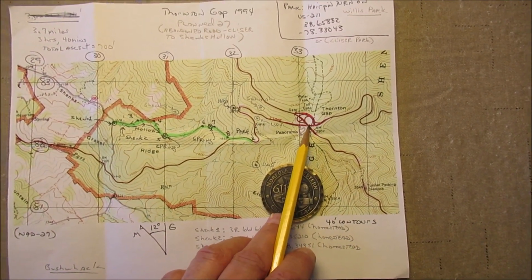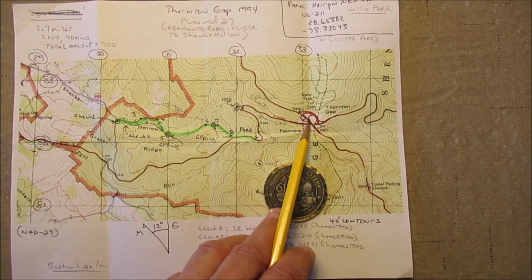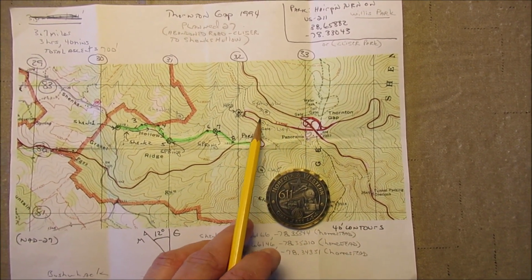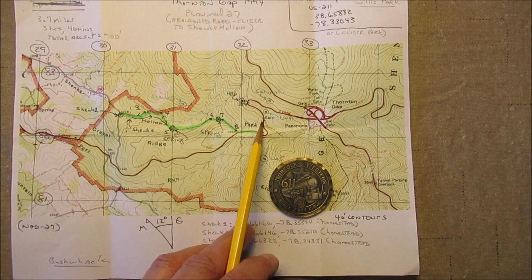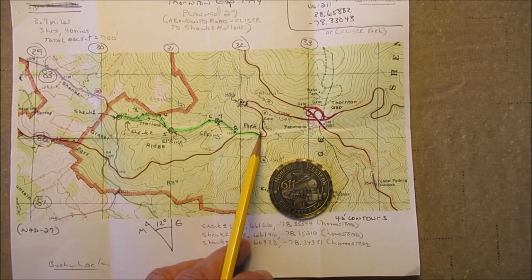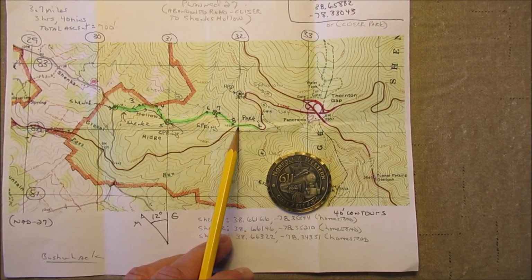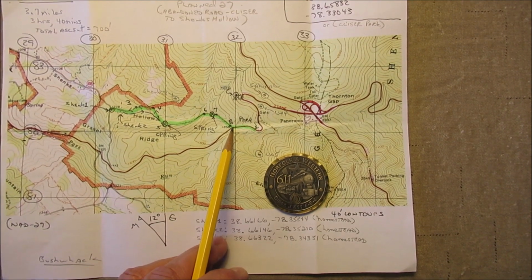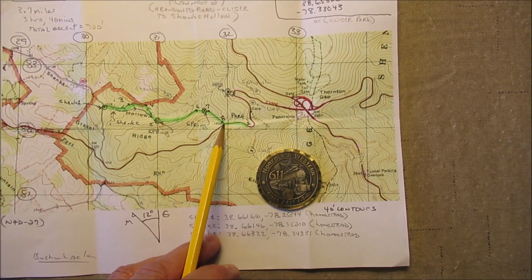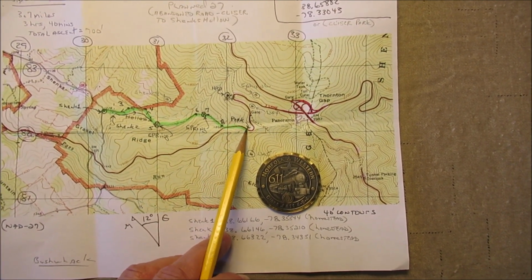Here's Thornton Gap, and this is the Thornton Gap entrance to the Shenandoah National Park. And US 211 continues on down the west side. I parked on the inside of this second hairpin turn right there. It might be possible to park right here, but there's no gravel pull-off or anything here. It looks kind of soft. So I decided to park here.